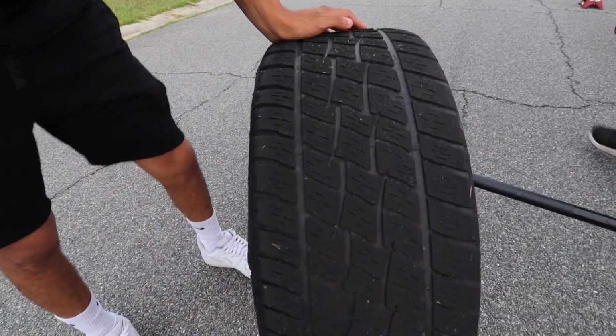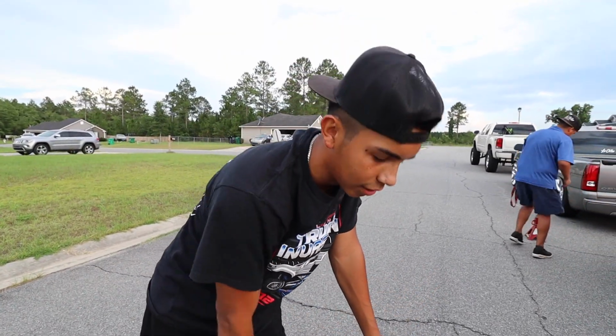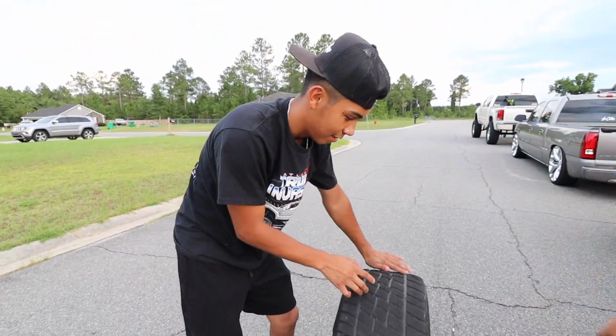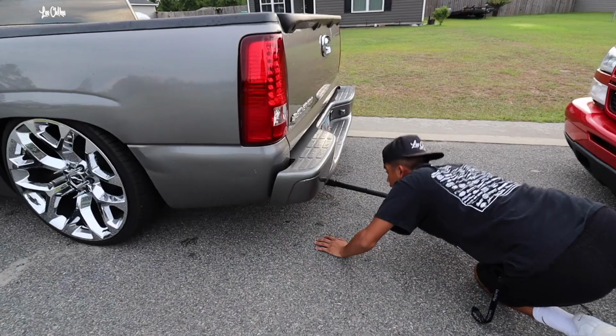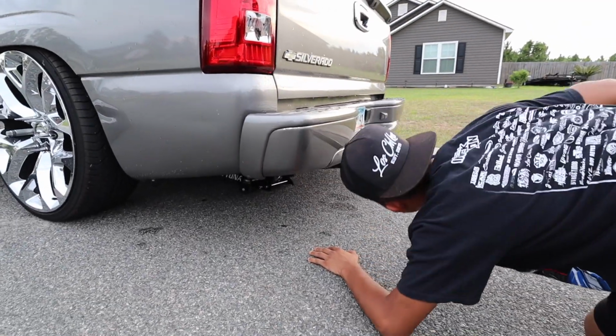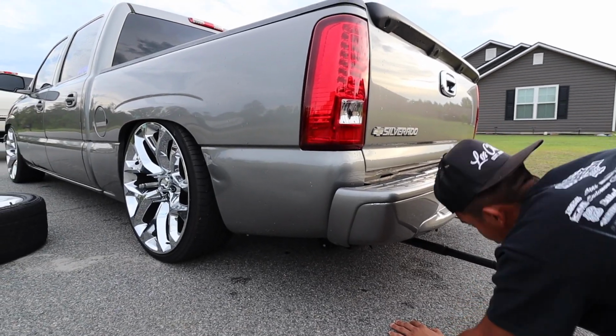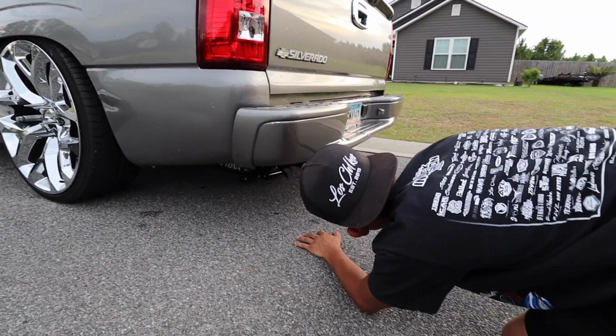Did y'all see in the last video we did on this truck? We've been burning out, and it's about time for some new tires. Now this one you can get access to the differential. This is only a 4.8 drop, but it's on 24s, so it lifts it up.